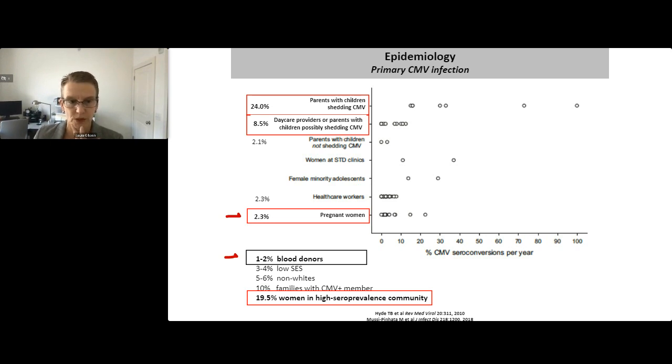There's one particular risk factor for individuals to get CMV for the first time: parents of infants who are shedding CMV. What that means is they have a lot of virus in the saliva or urine, so exposure to those body fluids is a high risk of transmission. Parents who have a young child with CMV in the urine or saliva have a 24% risk of getting CMV every year, compared to 1 to 2%, as I said, in the general public.